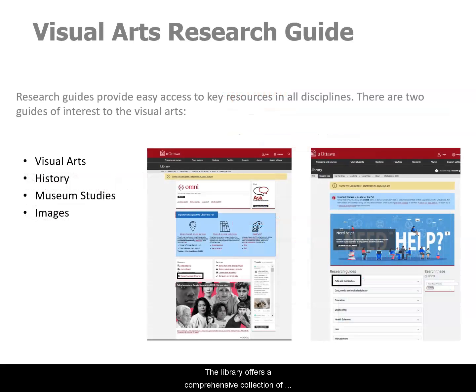The library offers a comprehensive collection of resources specifically for art history research. These resources are organized in subject-specific research guides for convenience. As you can see from the slide, there are several guides related to visual arts. In the next few slides, I'm going to highlight a few of the main search tools for art history research. Many will probably already be familiar to you.